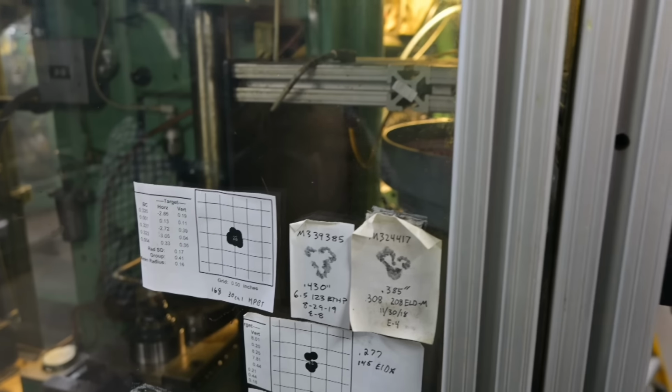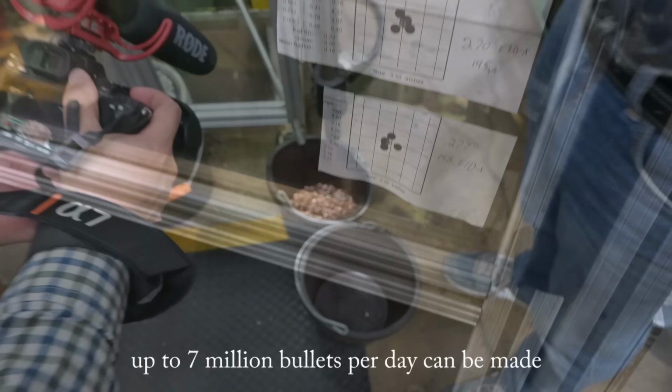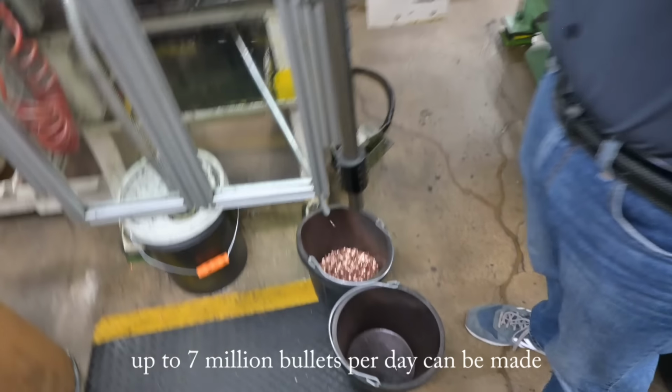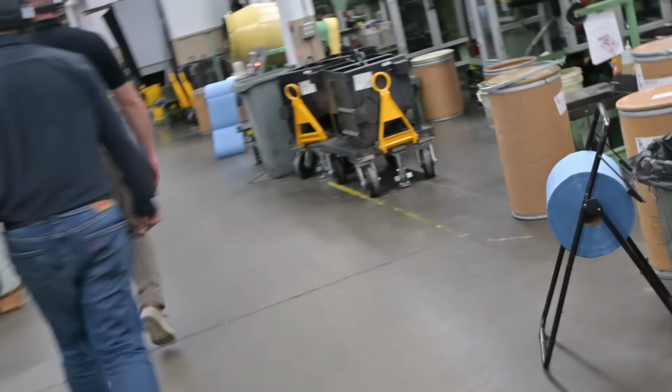These are all 200 yard groups from bullets made on this track. This is the only climate control building in the whole of Grand Island, and people love working here because they go from 100 degrees in the summer to minus 10 in the winter, so they like it being here.